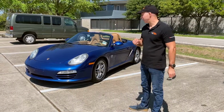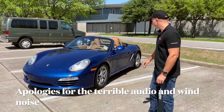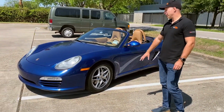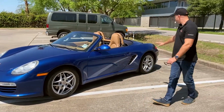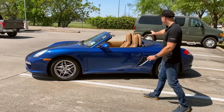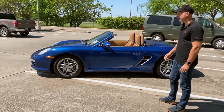Likes versus dislikes. I like the front. It could be a 911 from the front. You wouldn't really tell. The wheels in this one, I think, let it down. They're just too small. They're 17-inch. But bigger wheels would really make it stand out a little bit more. The side profile, I think, is good. I like the mirrors. It looks good from this angle as well. It looks a little bit special. It looks like it's worth a few quid.